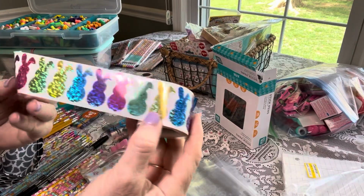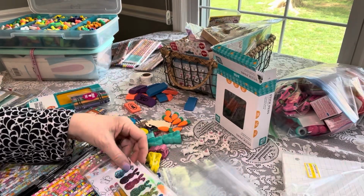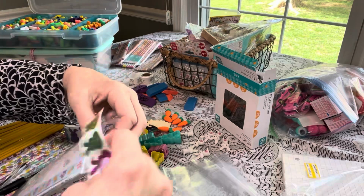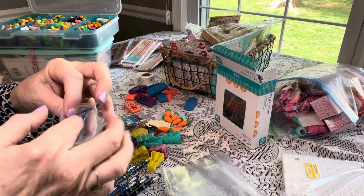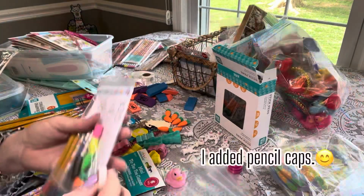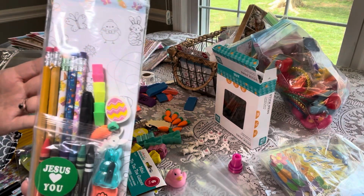Okay, I have these fun bunny stickers. I can't remember where I got them, but they're really cool. They're like a shiny type. We're gonna just kind of measure how much I want to put in there, and then I'm going to tuck that down the back of the pencil pack, just like that. For a little fun there. And now I want to put some more things up top here to make it really fun. Okay, I'm going to pop in one of these little erasers from the Dollar Tree. Another little spring Easter eraser.